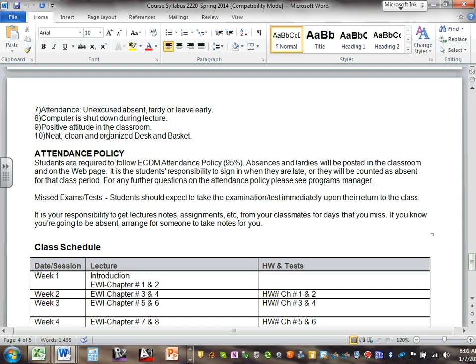Positive attitude in the classroom. I didn't see any negative attitudes. Computer shutdown. I used to make the students shut down their computers while I'm lecturing. I changed my mind over that.